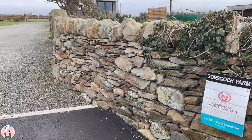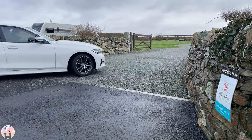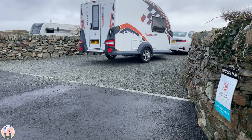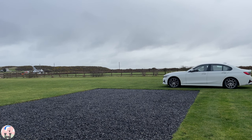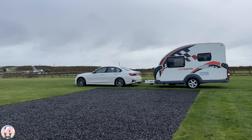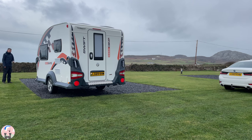This CL is very informal, with no check-in and an open gate. Visitors literally arrive, drive through the gate and find a free pitch. Once I had chosen my pitch, it was a simple case of using the motor mover to position the basecamp with clear views of the Irish Sea.